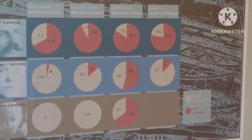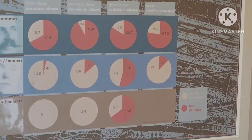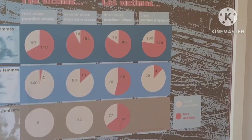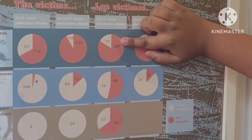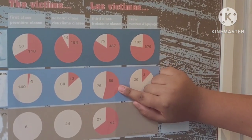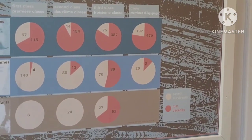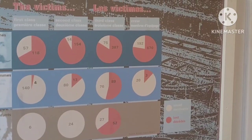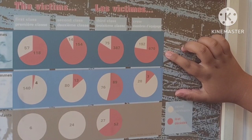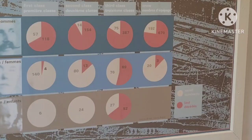There were 154 lost. Wow. There were 80 women saved and 13 lost, and 24 kids saved. Now, third class: 75 men saved and 387 lost. 76 women saved, 89 lost, and 27 children found, and 52 children lost. And now, 192 men were saved, and 670 were lost, and 20 women were found, and 3 were lost.